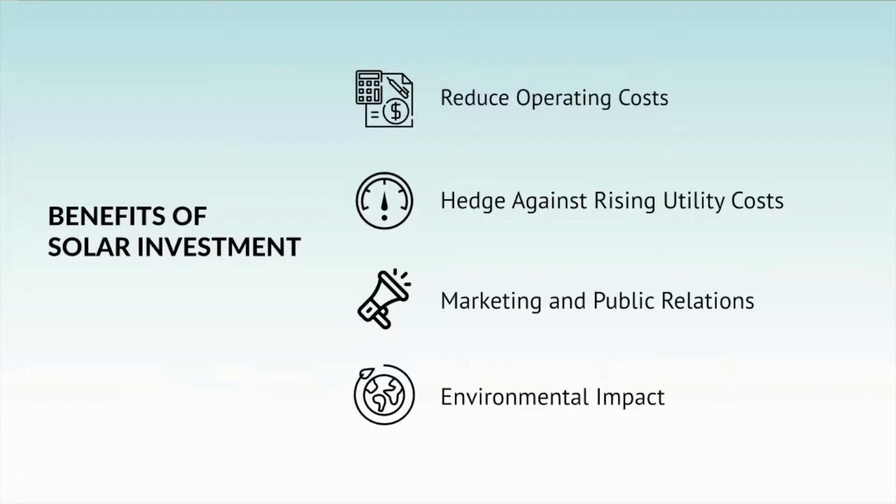So the benefits of going solar are really multi-pronged. First of all, you can reduce your operating costs. By generating your own electricity, you are saving money in the energy that you're using. And that happens immediately on day one when the system is turned on. So you can eliminate often all of your electricity usage.